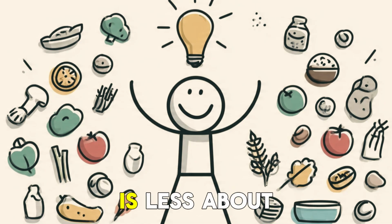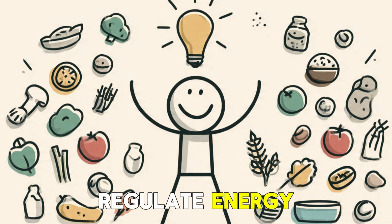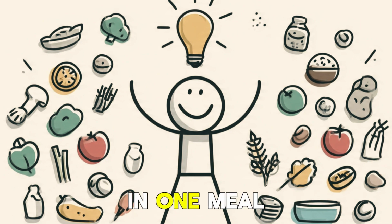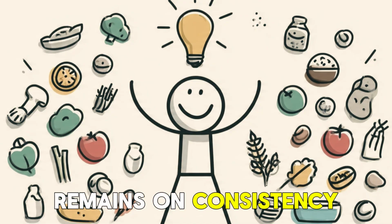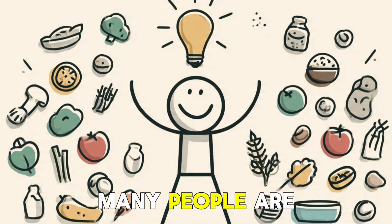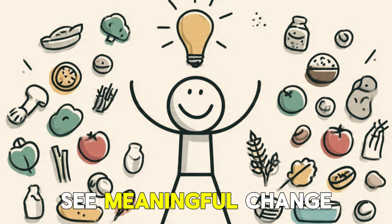Ultimately, the concept is less about strict rules and more about creating a consistent pattern that supports the body's ability to regulate energy. Some people prefer to consume all these foods together in one meal, while others spread them throughout the day, depending on comfort and appetite. The key focus remains on consistency rather than timing. In the end, the message is simple. Many people are already eating parts of this pattern, but may not be combining or applying it consistently enough to see meaningful change.